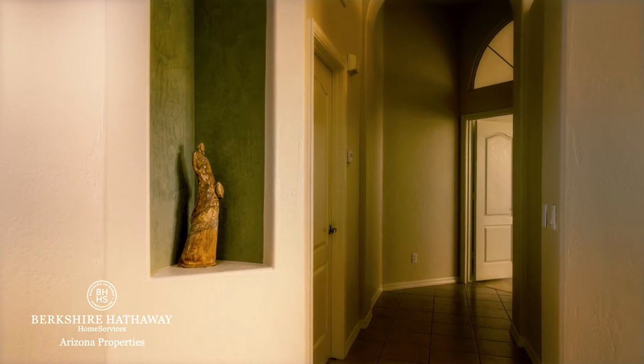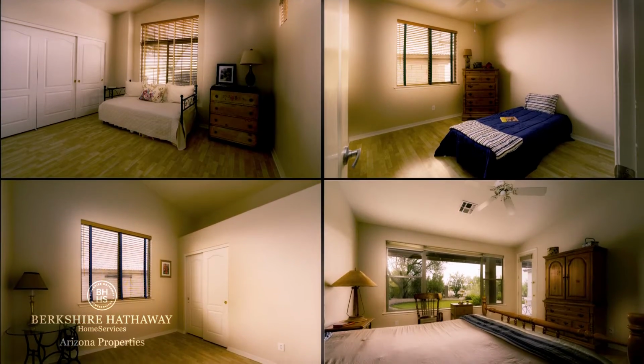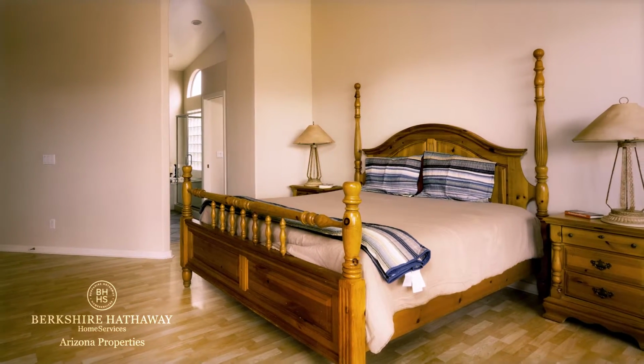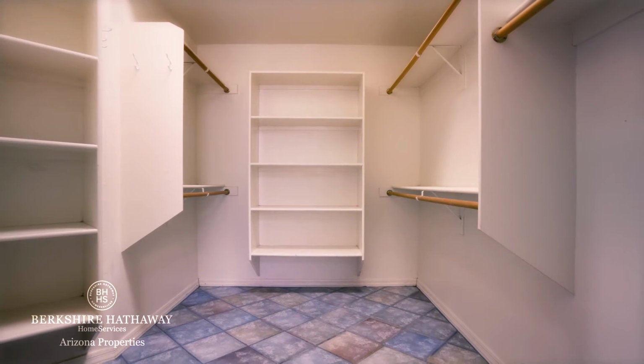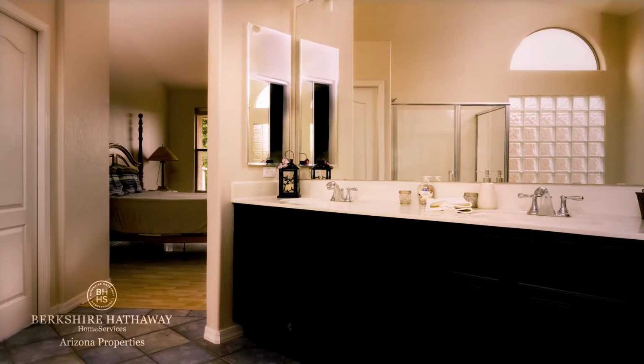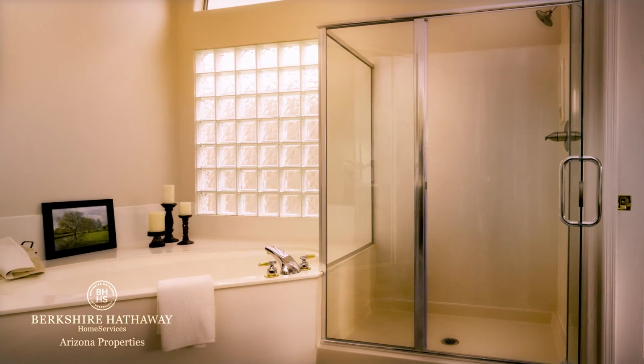The hallway takes us past an amply sized bathroom, back to four well-proportioned bedrooms, including a large master with its own spacious bathroom and huge walk-in closet with built-in cabinetry. The master bath has dual vanities, glass shower, and large tub, all well-lit and comfortable.